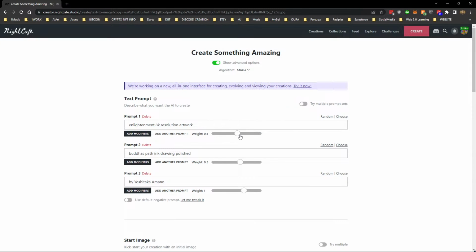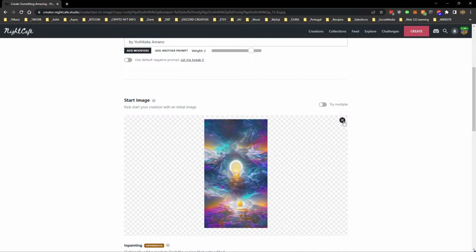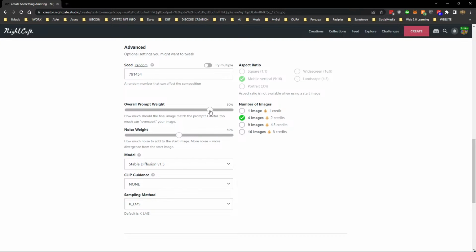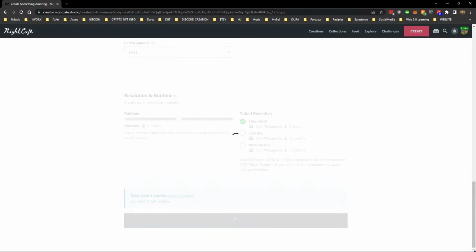Let's see now. Let's bring that up a wee bit more. I'll leave that there, and I'll bring the artist up to 2. I'll get rid of that. Do I want to keep that? Yeah, let's keep it, just see what happens. Overall prompt weight, yeah, let's have that. I'm not wanting much noise in there. As always, I'll take my 16 images and I'm going to use that. So it'll cost me a few. Yeah, 32. I don't need that. See what we get.